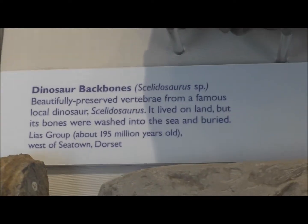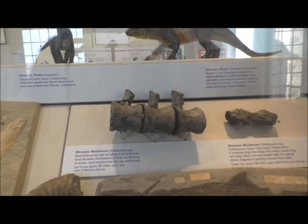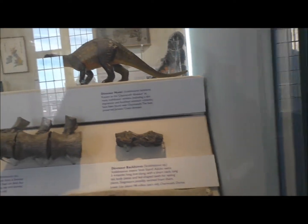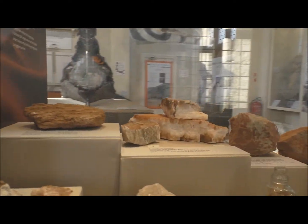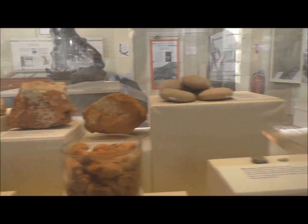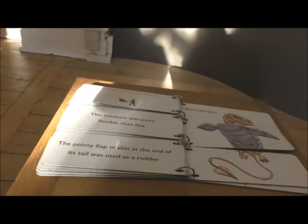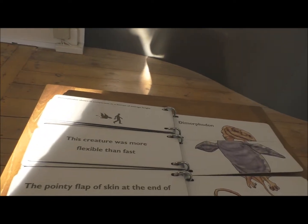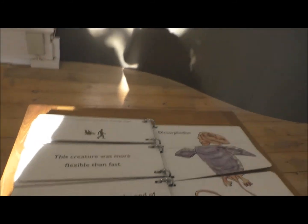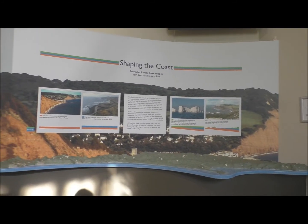And they've named it. So that's kind of ankylosaur, I think, that one. Then minerals, rock salt, squeaky floor. And there's things for the kids to do, there's interactive books, so they can make the dinosaur. And then there's a whole information panel about the coast.